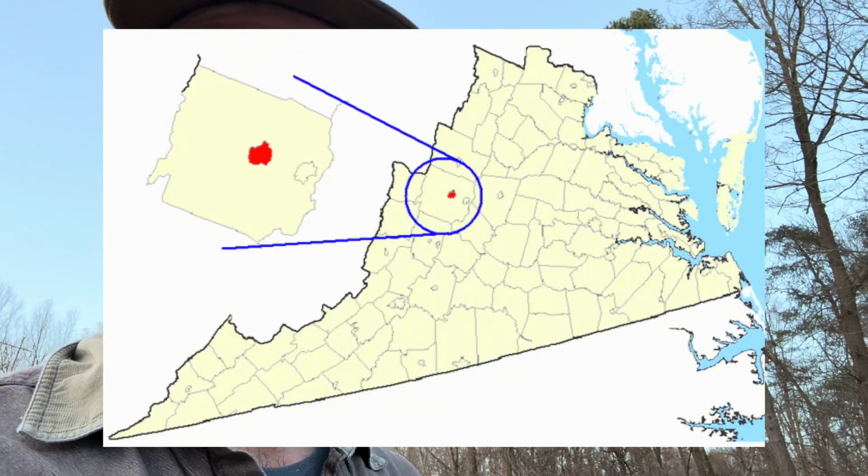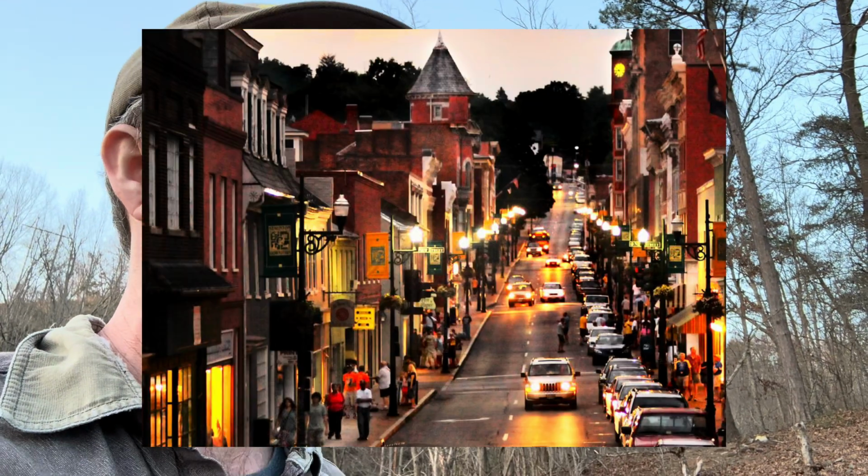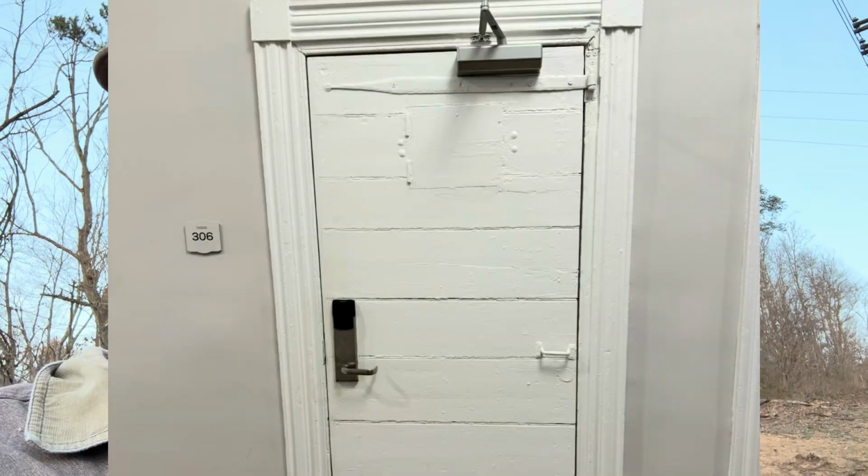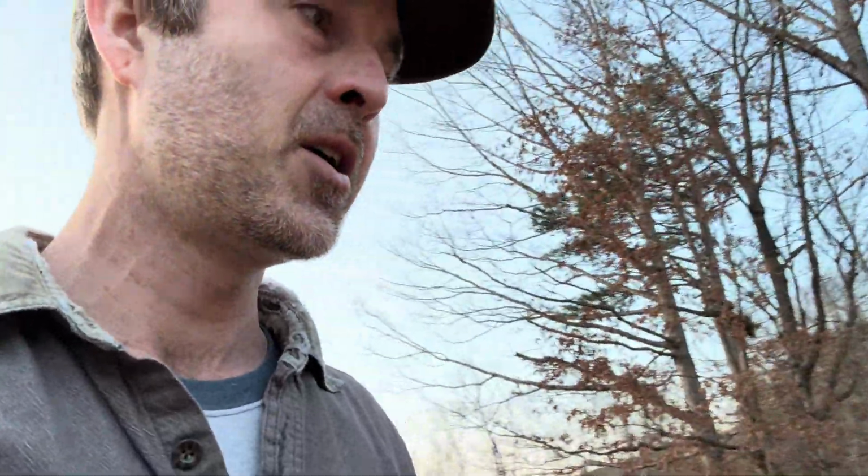We stopped over in a place called Staunton, Virginia last night and stayed in like an old, I don't know what the new term is for them, but an old hospital. So that was pretty interesting. But on this journey of 2 weeks, I'm gonna loop you into native plants that are blooming right now and probably see a lot of other cool stuff. So welcome, and let's do this.